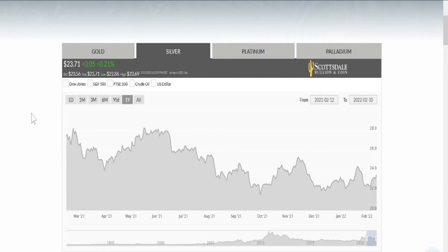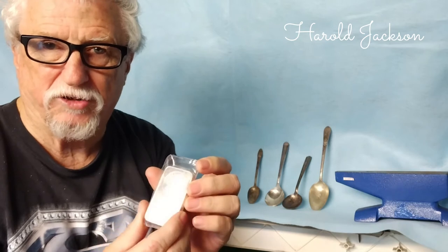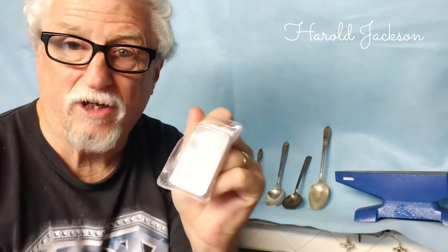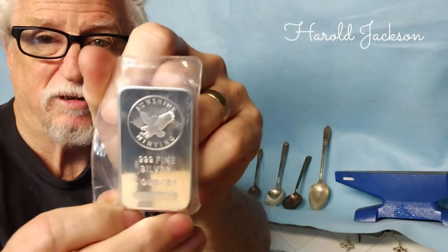So I got a little bit of a break on it when I bought it. $130 for this is cheaper than paying 27 something for a 1 ounce bullion cube. Five coins at $25 would be $125. This I got for $130, so it's about $26, $27 an ounce versus $29 an ounce. Anyway, I got this for less money and I'm happy with it. All right, what do you think about it?